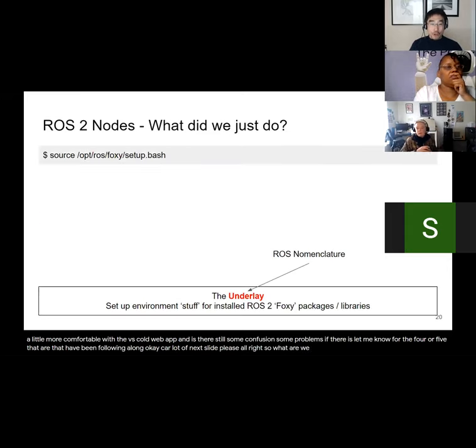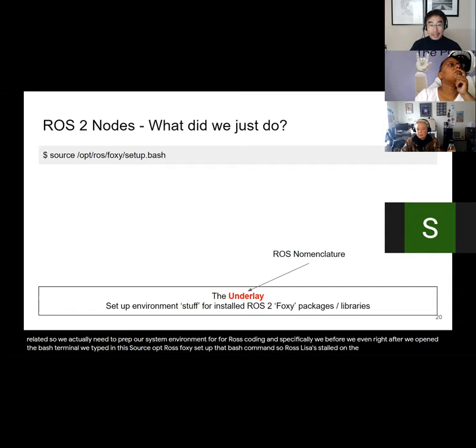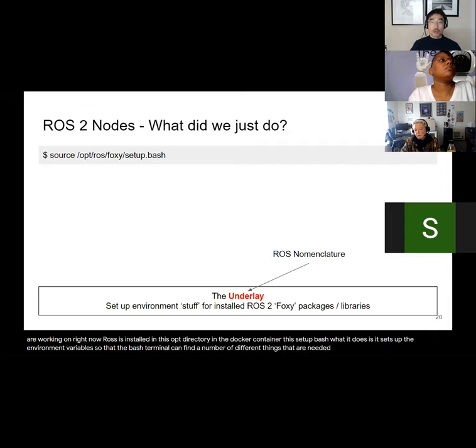All right. So what did we just do? Before we worked on anything ROS2 related, we actually need to prep our system environment for ROS coding. Right after we opened the bash terminal, we typed in this source /opt/ros/foxy/setup.bash command. ROS, at least as installed on the Docker environment that you are working on right now, is installed in this opt directory in the Docker container. This setup.bash sets up the environment variables so that the bash terminal can find a number of different things that are needed to do ROS2 stuff.